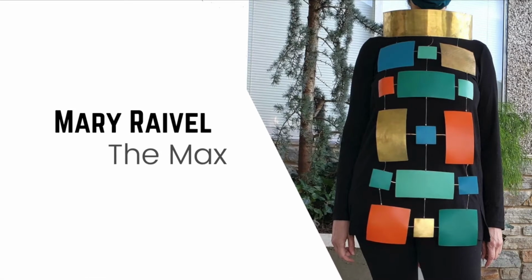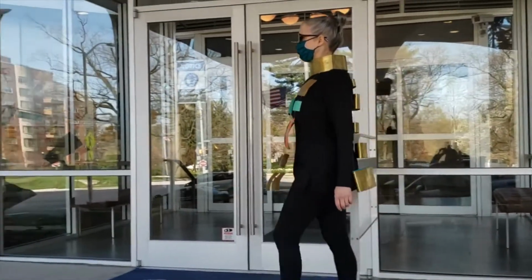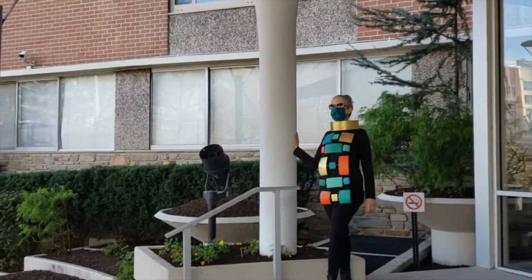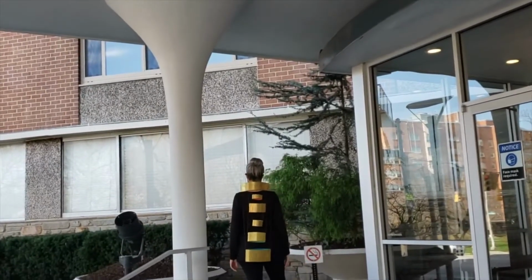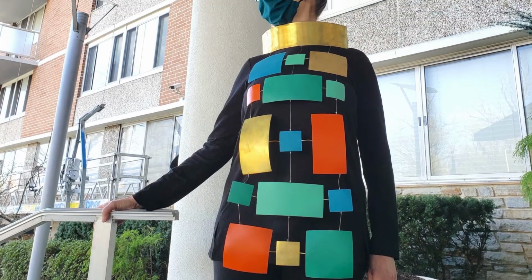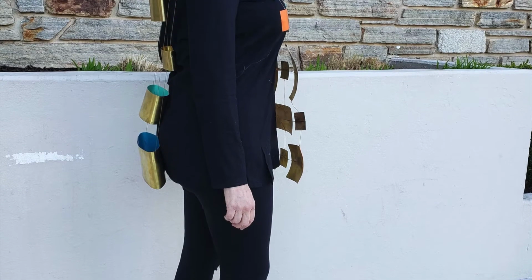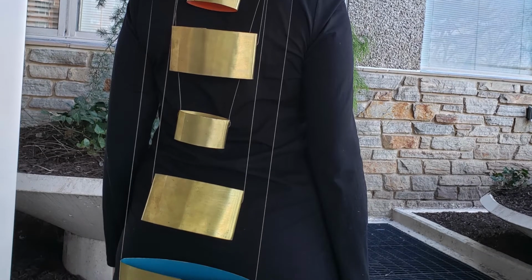Next up, we have RAIVEL The Max. Immediately love the colors and the graphic aspect of this. Yes, I really loved seeing this piece on and being worn. The funnel neck piece, I'm fascinated with it because it's replicated in large and smaller forms down the back. So you have the golden color in the front. I'm interested, there is hidden color in the back, so you can see it in the 3D panels, which is great.